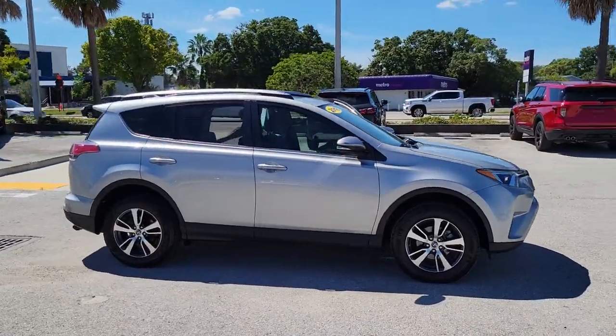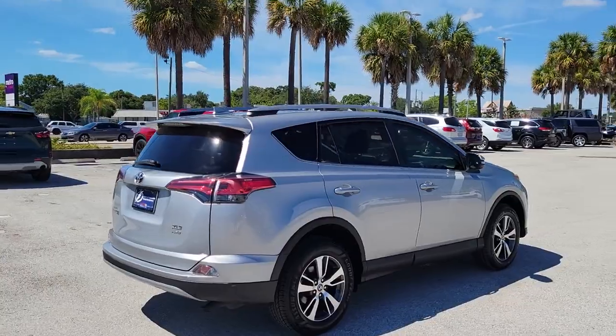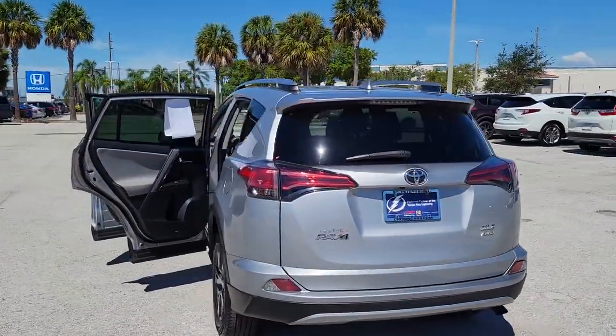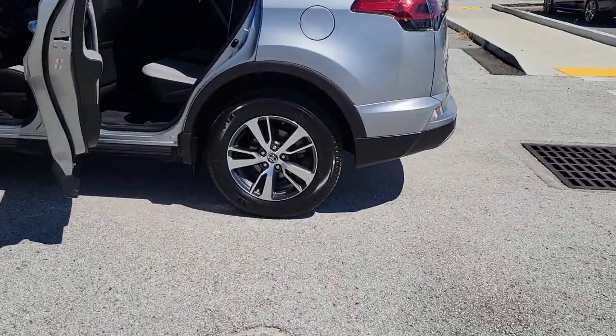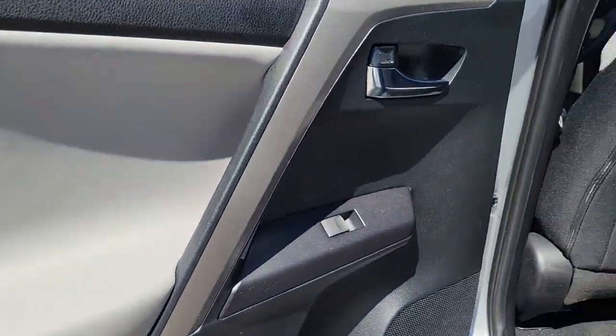Enjoy the view of this 2018 Toyota RAV4. This vehicle is an outstanding buy with fewer than 25,000 miles on the odometer. Take a closer look at this compact and rugged Toyota RAV4, the distinctive crossover that maximizes safety, comfort, and efficiency.